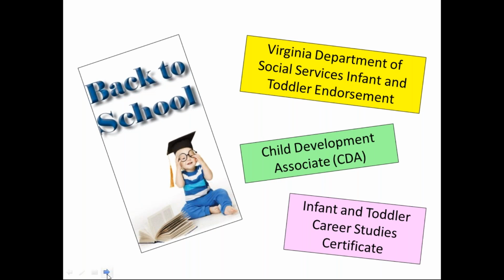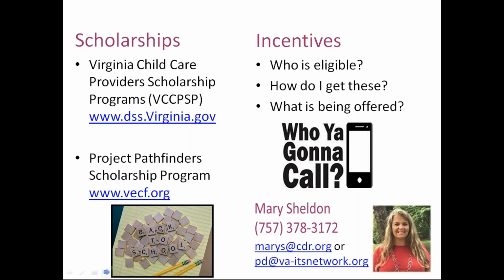Oh, that sounds great. And I know that many people out there would hopefully take advantage of all these things that we have to offer. But I also noticed that in our handout in the brochures that it also mentions incentives and scholarships. And this will take us to our next slide. So what scholarships are out there, Mary, and how do people apply?